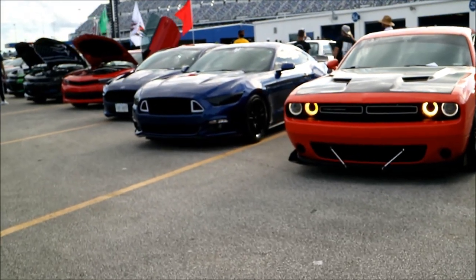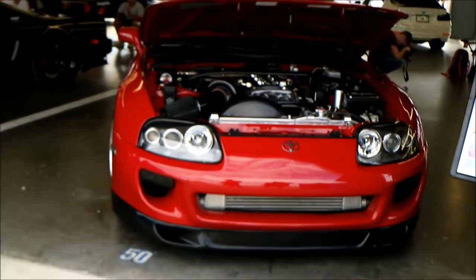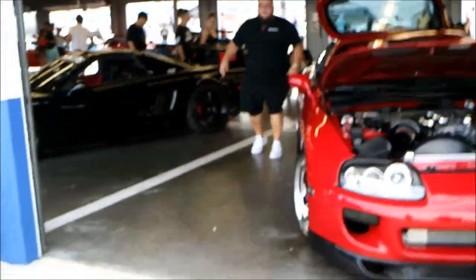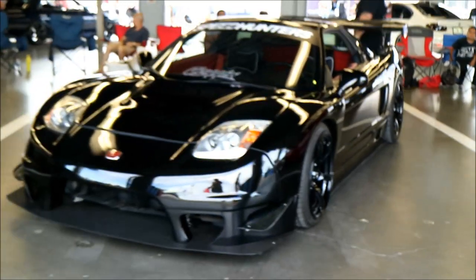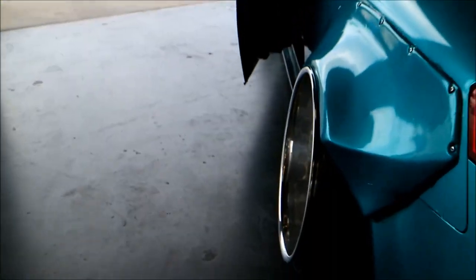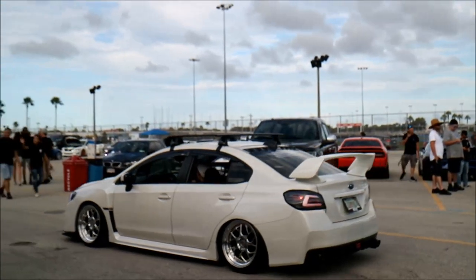The American Muscle over here. So many sounds distracting. Look at that stretch. That's clean. Pretty dope.